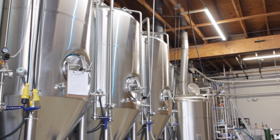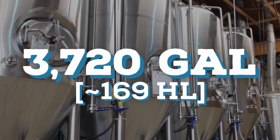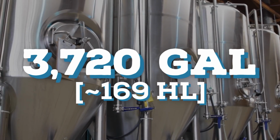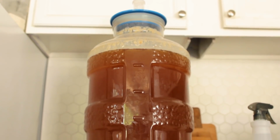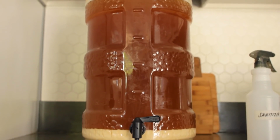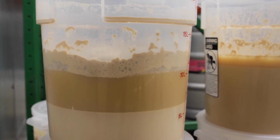On top of that, they have 6 20-barrel fermenters, meaning they can have up to 3,720 gallons of beer fermenting at one time. Meanwhile, I brew a 5-gallon batch every 3 to 4 weeks. But they're continuously brewing just to keep up with demand. That means a lot of grain, a lot of hops, and a lot of yeast.